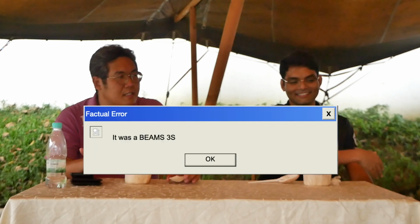Whatever spec they had, to be honest, the most important thing is the type of engine in the car. It's a 3S lah. It's not going to be your VVT-i 3S or whatever. No, Beams 3S. It's not a Beams 3S. But get the 3S one. It makes a big difference because I drove two side by side. It is a huge difference. So get a 3S one.